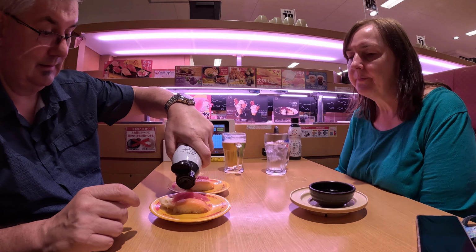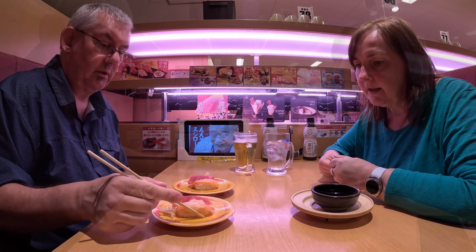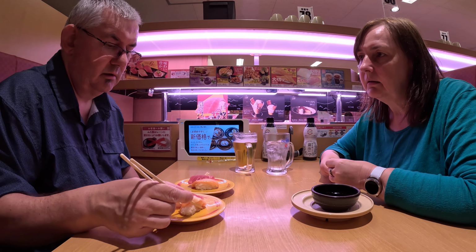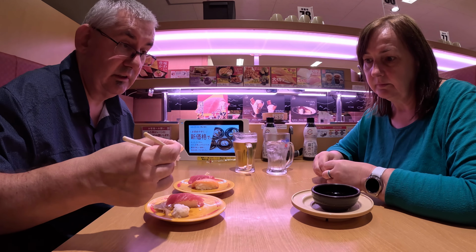So it's 5:40 and this place is packed. Packed. What I like about Japan is that you can eat any time of the day. And the restaurants are open from like 11 a.m. to like 11 p.m. or something. There is, yeah. Well, I'm having difficulty.